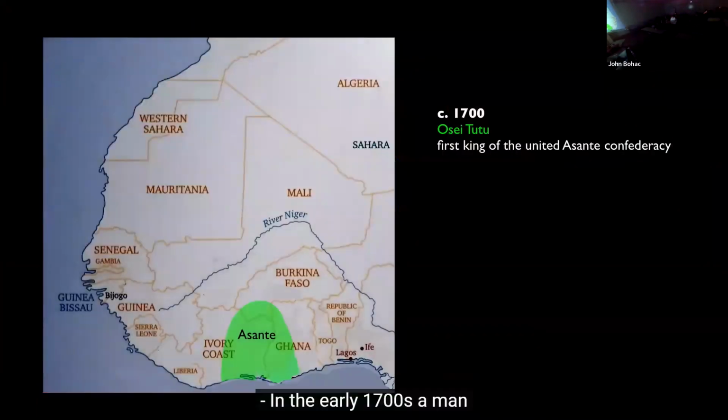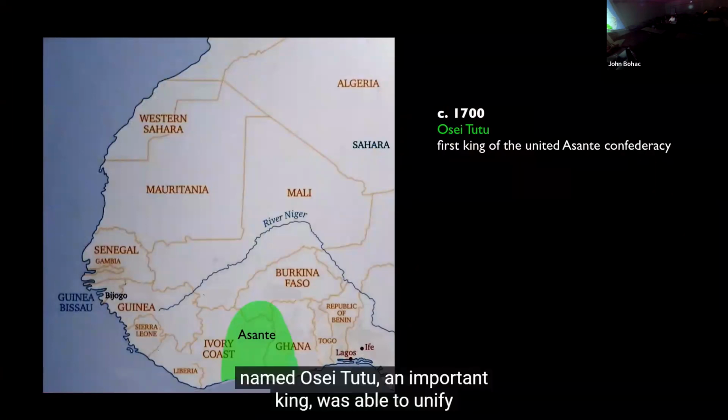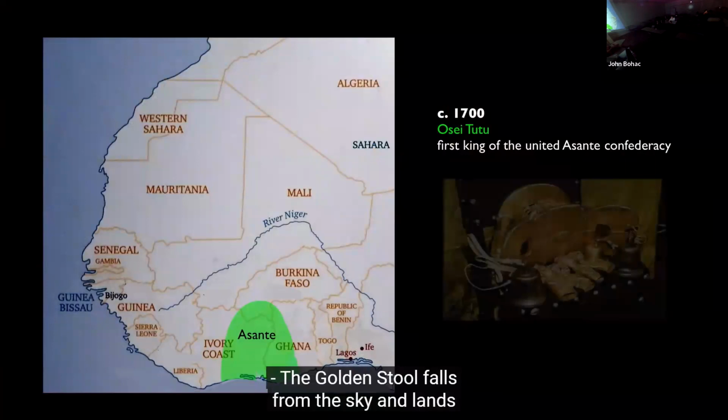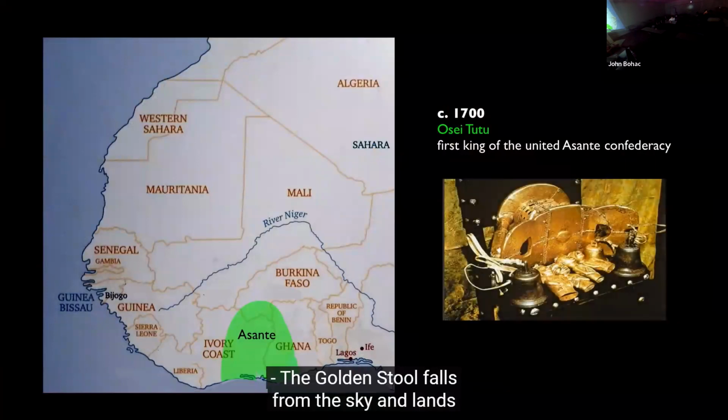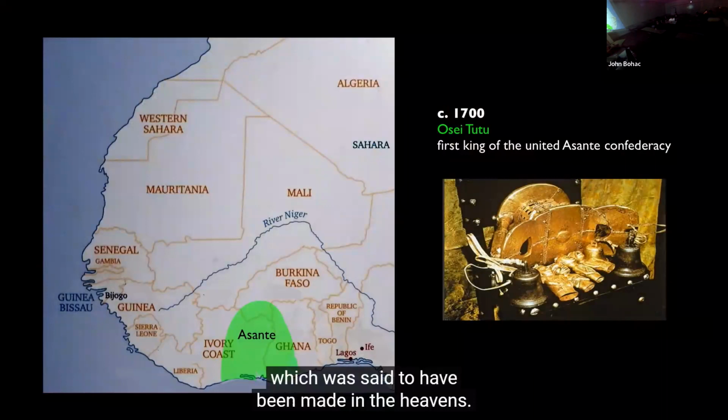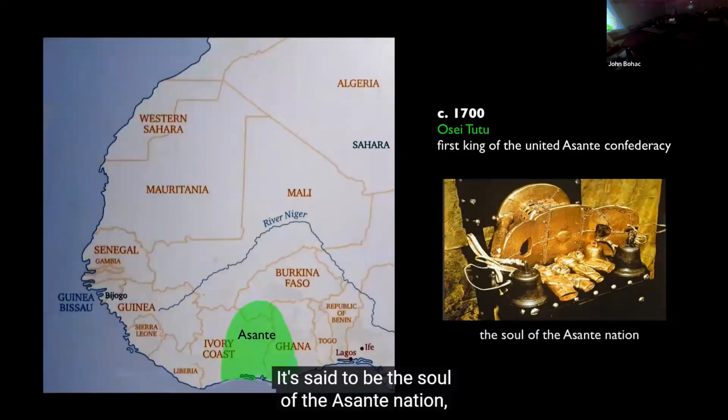In the early 1700s, a man named Osei Tutu, an important king, was able to unify all the surrounding lands. He created the nation of the Ashanti people. The golden stool falls from the sky and lands in the lap of Osei Tutu. So this is a miracle, absolutely. And this is a wooden stool covered in gold, which was said to have been made in the heavens, said to be the soul of the Ashanti nation.